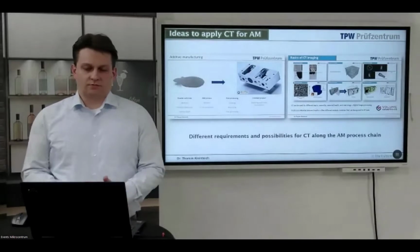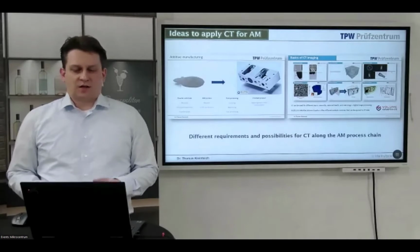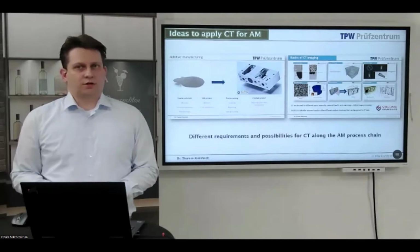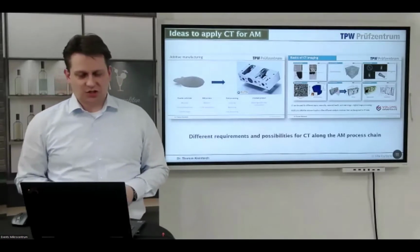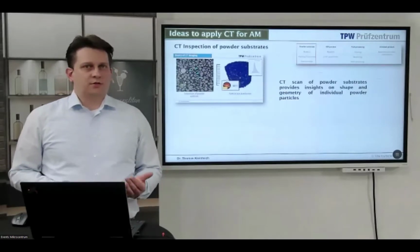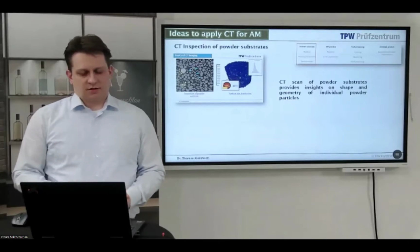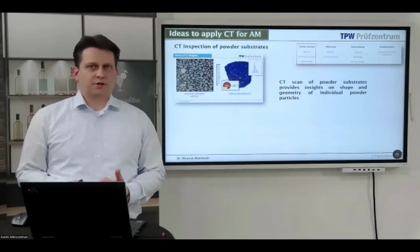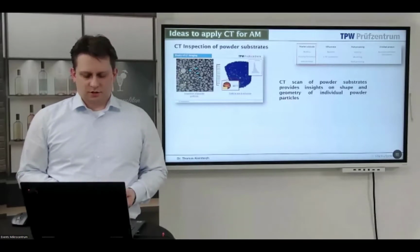And now to come to an end towards my presentation, of course there's different requirements and possibilities for CT along the AM process chain, besides being used for image quality indicators. So as I said early on, we can inspect powders by using CT, powder substrate, so you can actually, at the first step before you even throw the powder into the printer, have a look at it, check the particle shape, check for porosity, and so on.